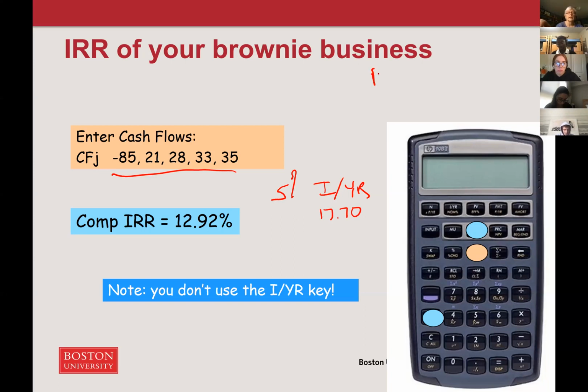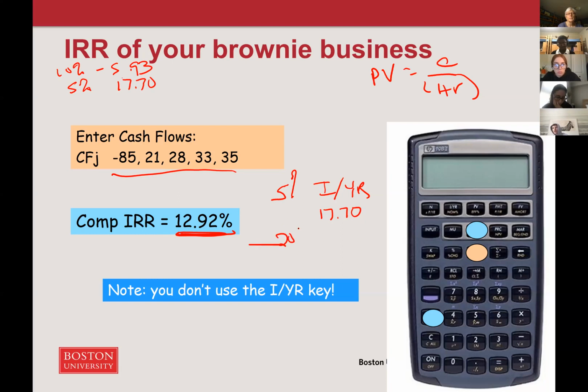So what I'm going to do as we're doing this is keep our little cash flow formula up here. When we did it earlier, we did it at 10%, and at 10%, it was 5.93. Now we dropped it to 5%, and it went up to 17.70. Now let's do it at a rate that's higher than the internal rate of return. Let's do it at 20%. Put 20% as your interest in your calculator. You should get minus 1208.